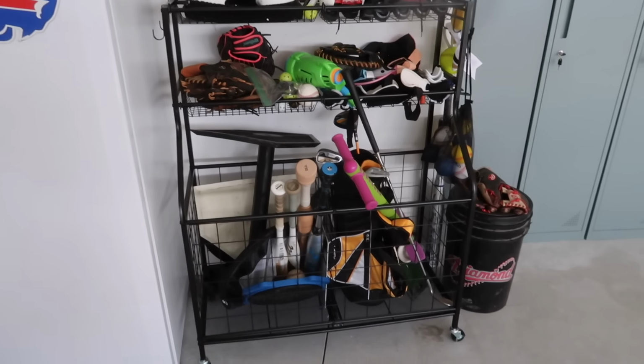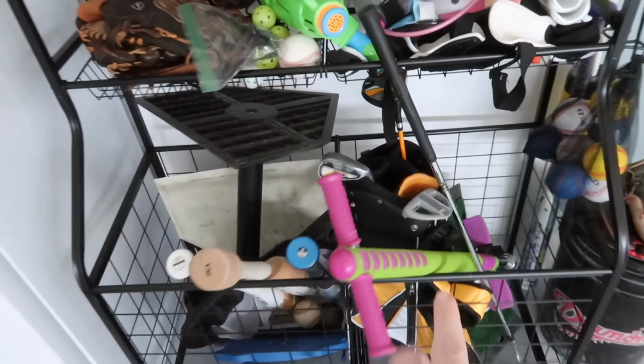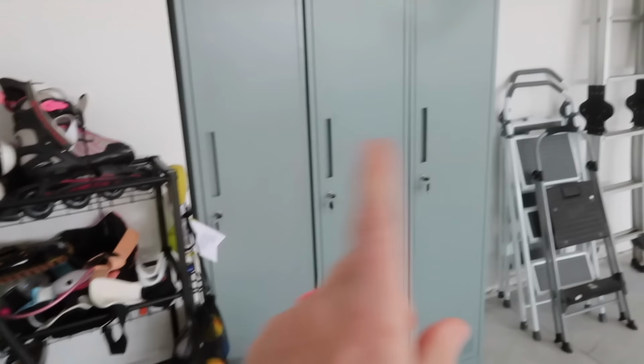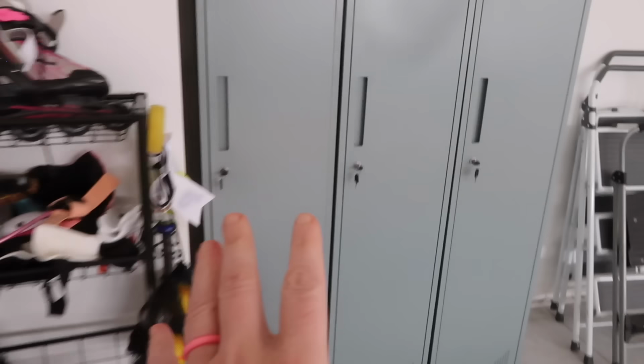So here the kids know, okay, knee pads, rollerblades, extra bats, golf clubs, all of that. It's the perfect catch-all place for that random sports stuff. And I think the lockers might be my other favorite. The freezer and the lockers. This has been perfect for the girls.